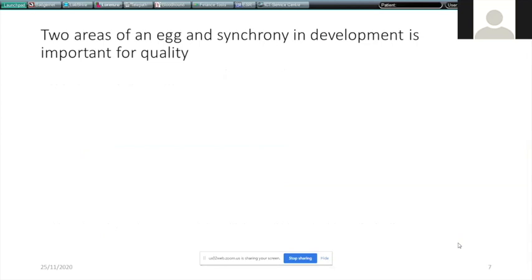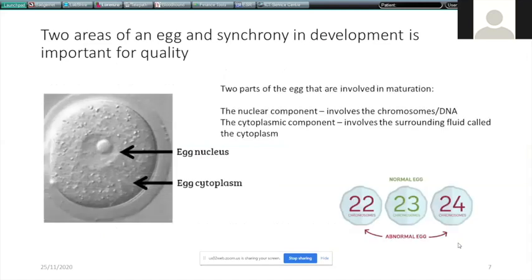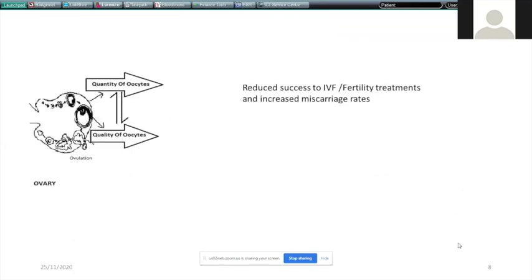There are two areas of the eggs, and the synchrony between these two areas is very important. Those areas are a nucleus, where the DNA material is, and the egg cytoplasm, where there are mitochondria and other energy cells that support it. When the egg is developed, the synchrony between the two and the maturation of both is very important. If there is a dyssynchrony or a problem in the number of chromosomes, that can again result in not very good quality eggs. As I said, this knowledge is important because that decides the outcome of the fertility treatment.